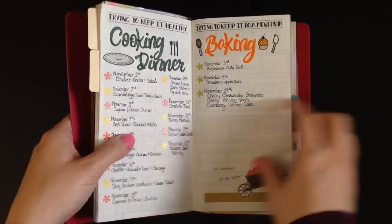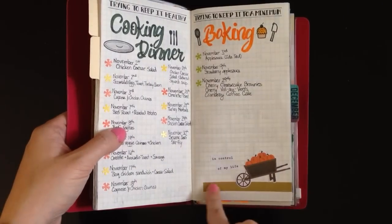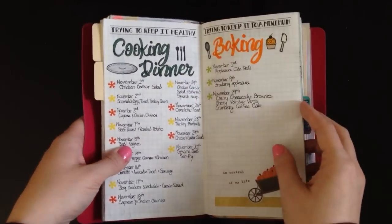Yeah, so there was a bake sale, so I baked some things for that, and then there was a lot of empty space here, so I just put some snap stickers, and I think it's fine.